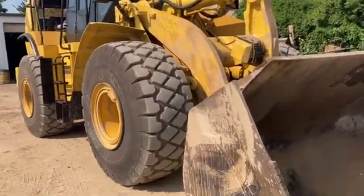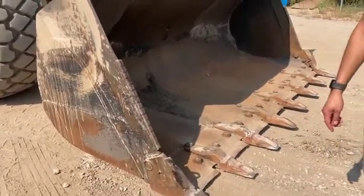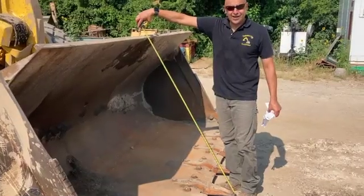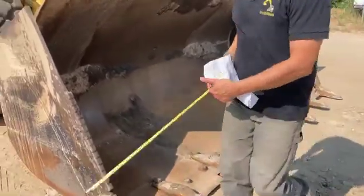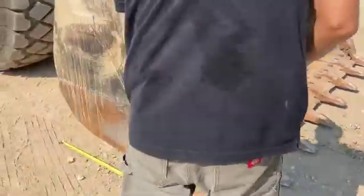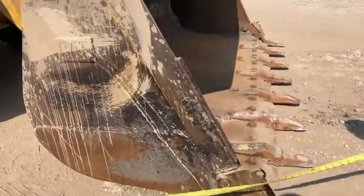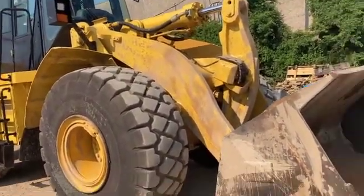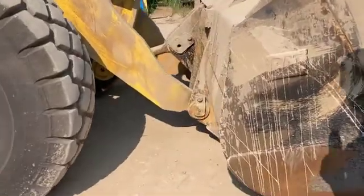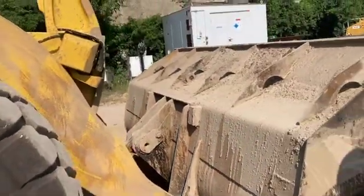I didn't get the dimensions. I usually do the height and depth of the bucket. I'll do that here in just a second. Okay, this bucket is 5 foot 4 inches tall, and as far as depth from the back of that bucket to the front here, it's 5 feet. The hinge pin height on this loader, if you were dumping into a hopper of some sort, this one right here, is 14 foot to 14 and a half feet.